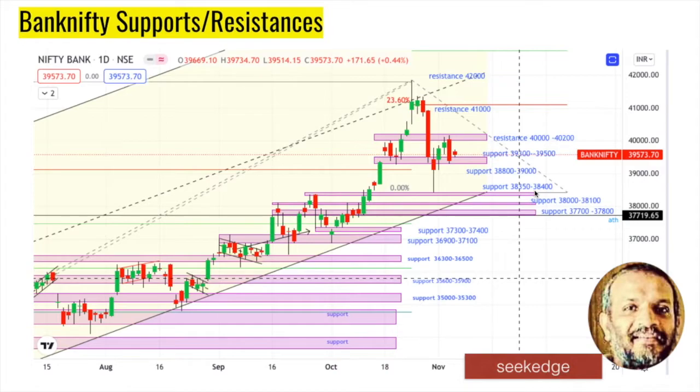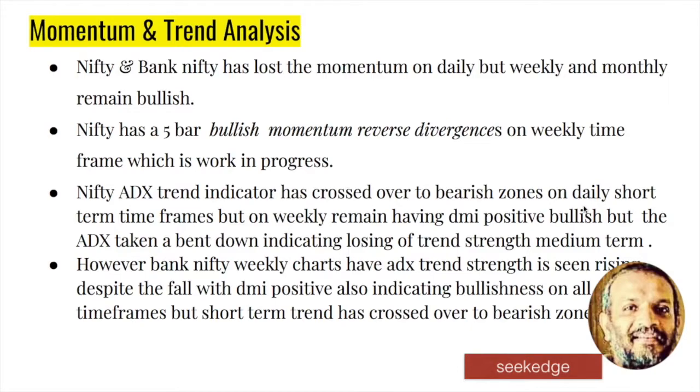you have 38,400, which is a previous swing low. If that is also broken, you have 38,000, a rounding number, and then below that the 37,700 to 37,800 range. So those are all the supports and resistances for Bank Nifty that you are seeing here. Let's look at the momentum and the trend using the indicators.